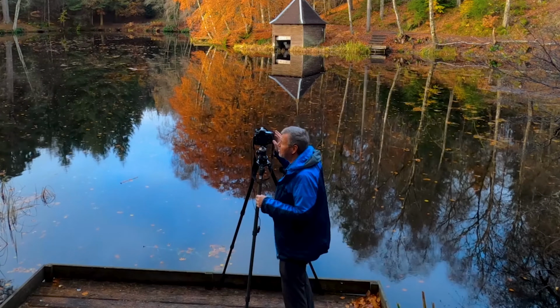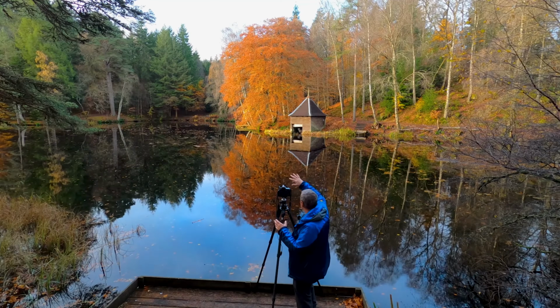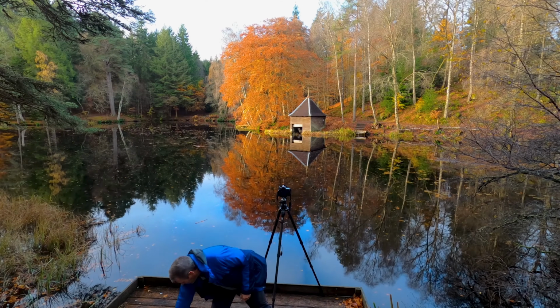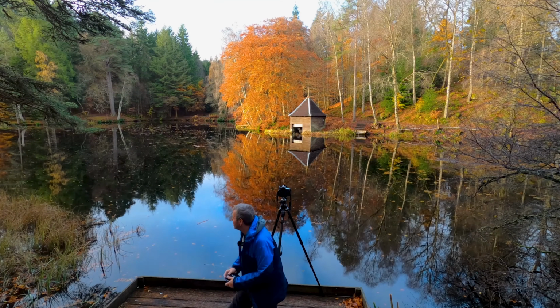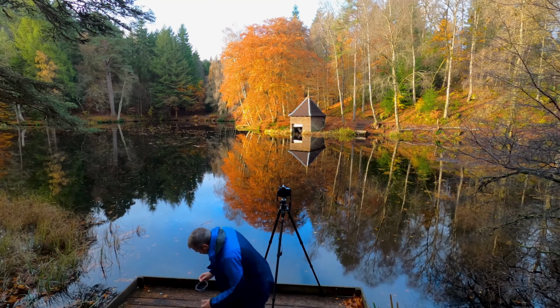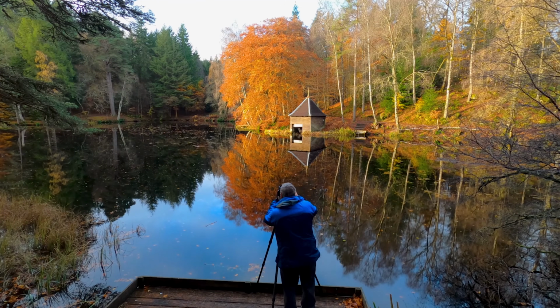Okay, I'm setting up with the 24-70, and I'm just getting a little bit of sunlight coming out on this. So I'm gonna go ahead and put the polarizer on this, because the sun, even though there's, gotta get this. I need to shut up and take some pictures. Here we go.